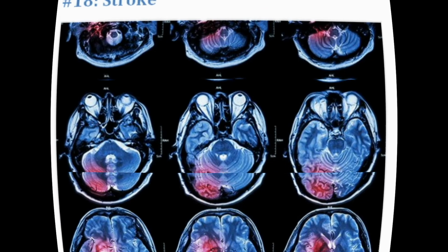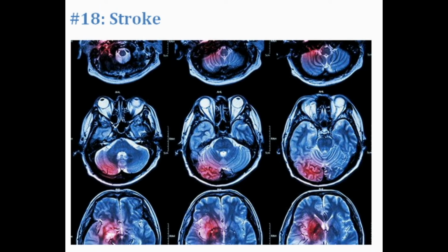Number 18, Stroke. What it is: stroke happens when the blood supply sent to the brain is cut off, causing cell death and a variety of brain problems, including loss of memory and muscle control. Number of hospital stays per year, 60.3 million. What it costs: $28 billion in 2014, this rose to $33 billion in 2016.